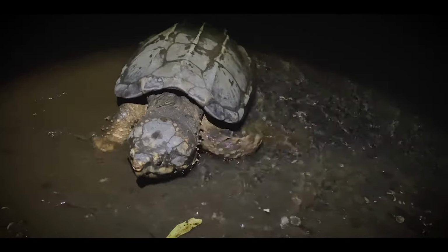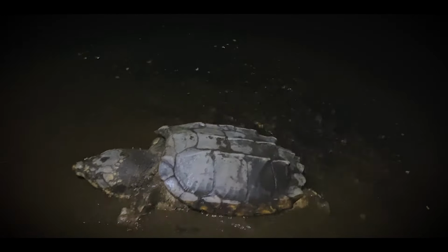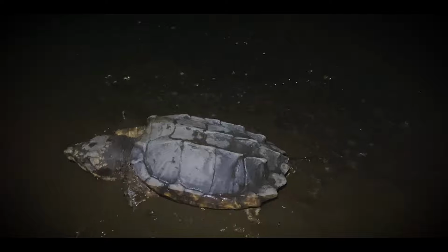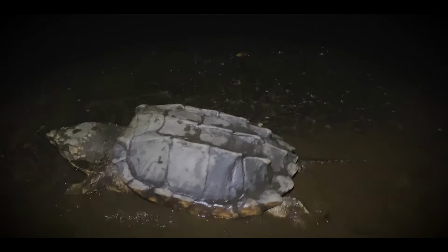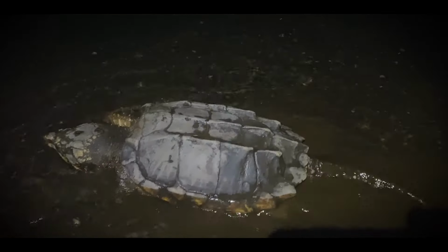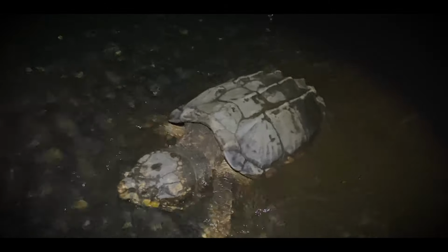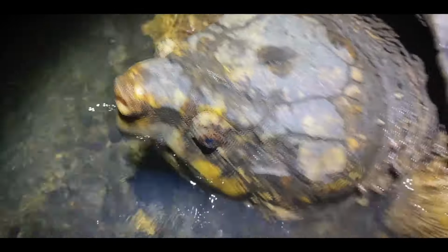All right, so got some info off of this girl, and just gonna let her disappear into the night, go back into her clear, shallow stream. And I love these guys. I love seeing the females. I love seeing the males. It's just awesome to be able to work with these animals and see them in their natural environment. I mean, there is just nothing better in the world. That's my foot. That's my other foot.